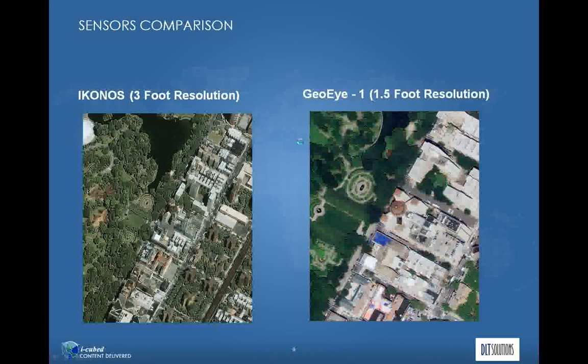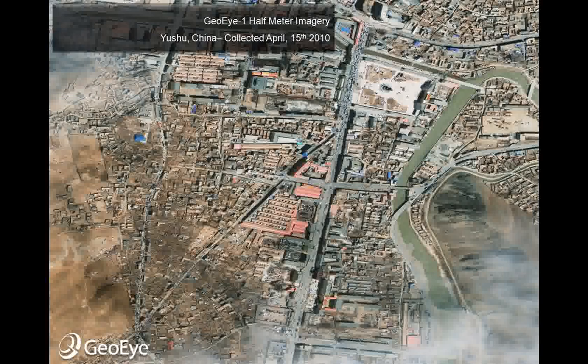Here's an example of the rapid response of the sensor and its ability to collect data quickly in any location on the Earth. This image was taken April 15th in China, shortly after the earthquake. This is also an example of how this imagery can be used in emergency response scenarios. The ability to provide a before and after picture can greatly enhance the responsiveness of emergency organizations. And it can show you what buildings were standing before the earthquake, which ones after, maybe where a school was, areas to concentrate your searches.